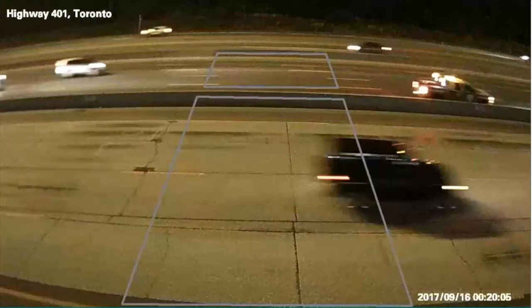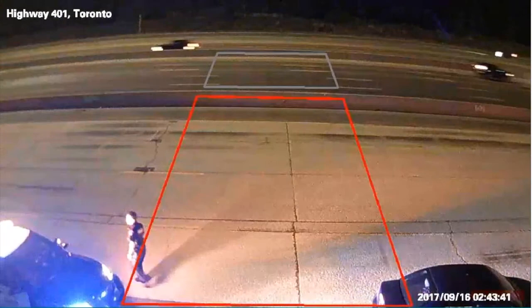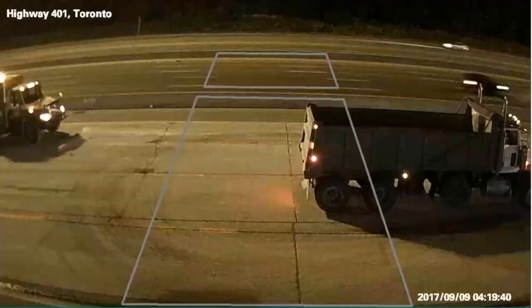In this site here, we see on the far lanes a vehicle backing up on the side median. And we're getting that detection as the box turns red. That's the actual detection point. The next site here, we have a police officer stopping a vehicle, and we see him walking across, and he's detected. We can detect small objects as well as slow-moving objects.